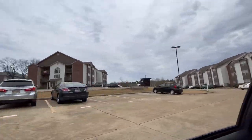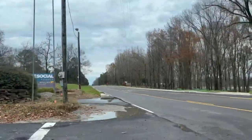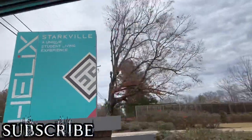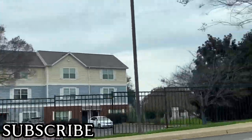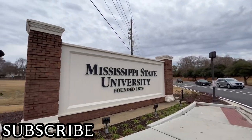So this is a tour around Mississippi State University, and currently this is their residential area. These are apartments for students. So if you're an aspiring student of Mississippi State University, these are what the apartments look like. And this is the university.